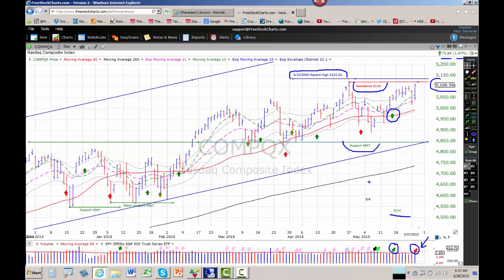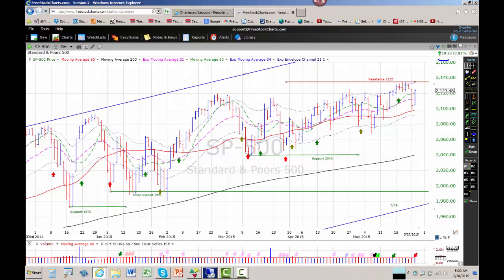And let's take a look at the S&P 500. The S&P yesterday was up 19.28 points, or 0.92%, underperforming both the NASDAQ and the Russell 2000. The S&P closed at 21.23. Trading volume was a little bit below the prior day. The S&P is on a confirmed uptrend right now, with one distribution day since the market confirmed the uptrend on May 14th. The S&P is bracketed by support down here in the 2040 area and resistance up here in the 2135 range. We are on a buy signal on the S&P.